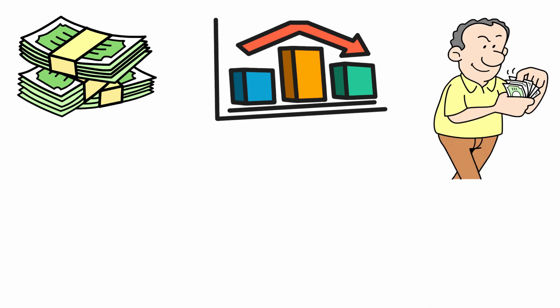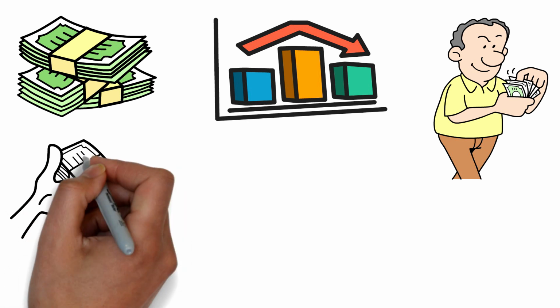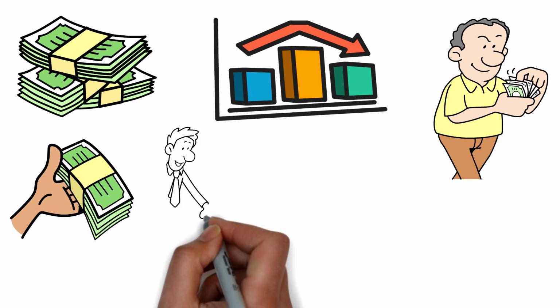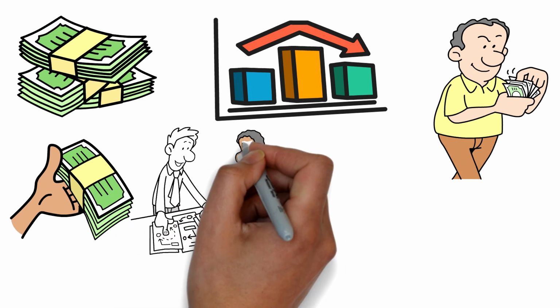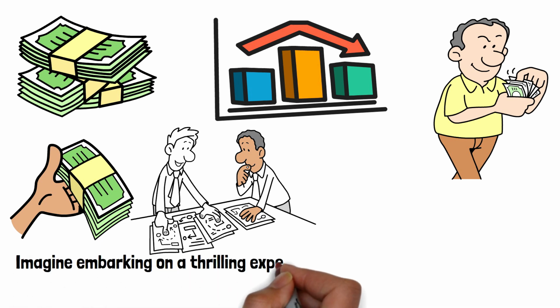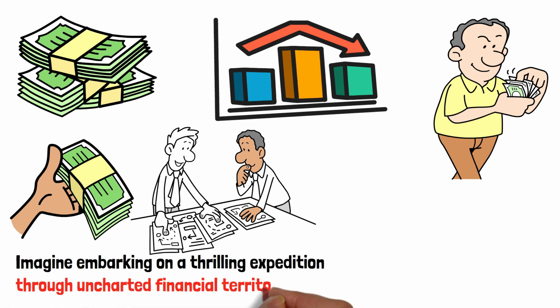This combination creates a financial fortress that not only protects your investments, but also pays you while you wait, making dividend ETFs a crucial component of a balanced investment strategy. Imagine embarking on a thrilling expedition through uncharted financial territory.